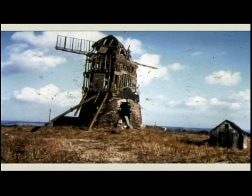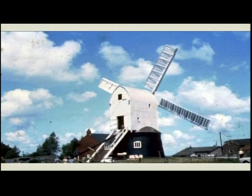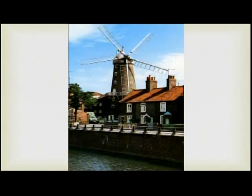And here, to give you an idea of how people restore mills, this wreck became this. I visited that mill some years ago. This mill is in Boston. Does anybody recognize it? Boston in Lincolnshire.